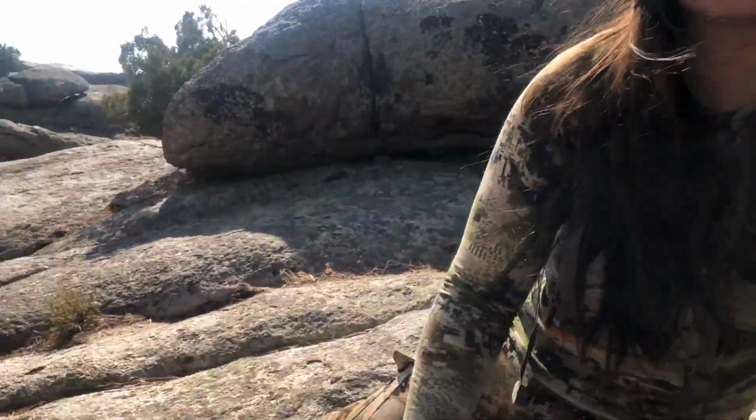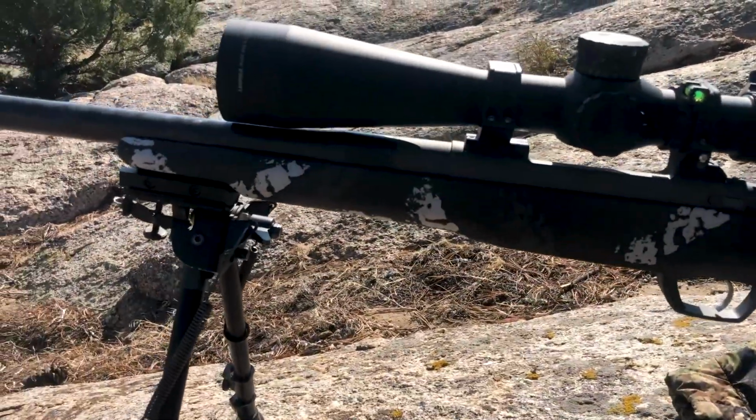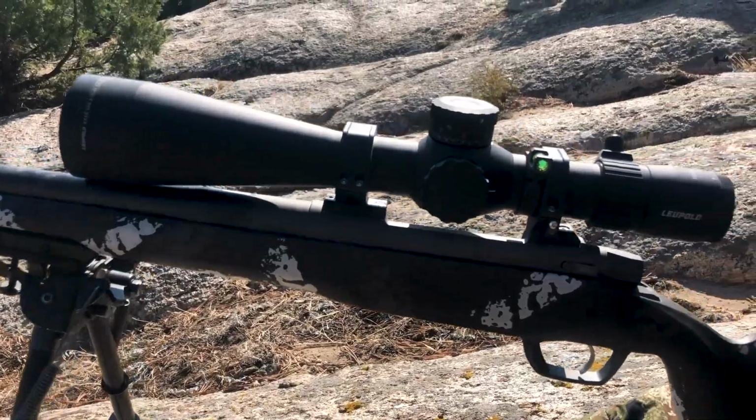It was 375 yards. So this is the first animal I've killed with my new 7-mag Gunworks. It says maiden voyage. Performed like a champ.